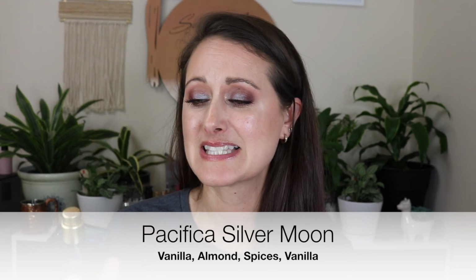I really love this. I really wish this lasted longer on my skin. I wore this to bed the other night, and by the time I fell asleep, I couldn't smell it anymore. It's such a beautiful fragrance, but yeah, it just does not last at all. So that is Silver Moon from Pacifica.